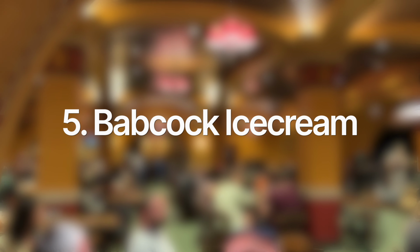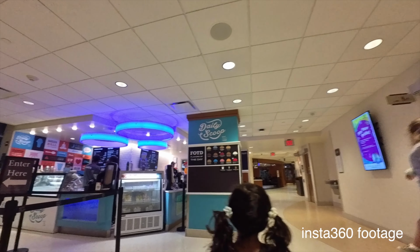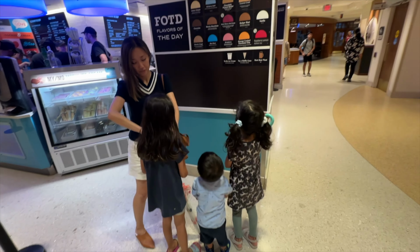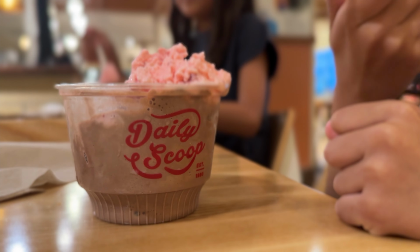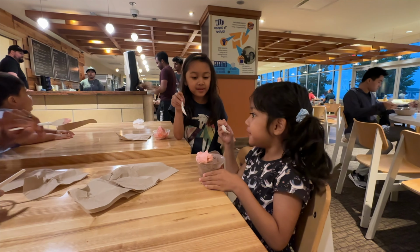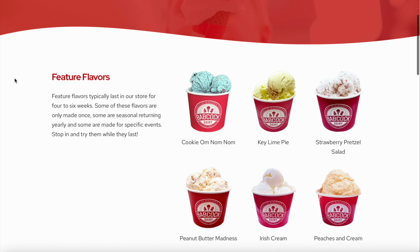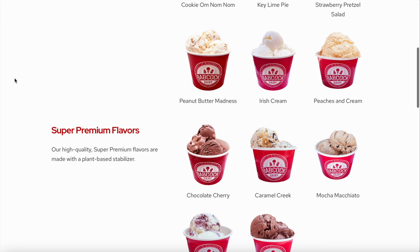Number 5 is Babcock Ice Cream. While you're at the Terrace, you need to check out the ice cream from the Daily Scoop. The university has its own Babcock dairy plant that makes their own ice cream. And actually, if you're really into ice cream and you want to try some more interesting flavors, I would say head over to the actual Babcock dairy store. It's further into campus, and they sell some seasonal and interesting flavors. These flavors are always on rotation, and they're not available at the Daily Scoop. Stuff like peaches and cream and s'mores, etc.